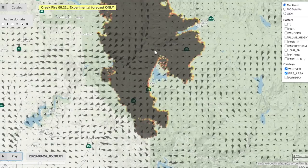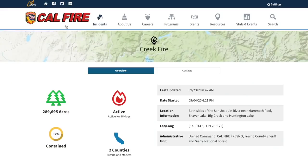Now again, this doesn't take into account fire suppression tactics, so I don't actually think all of that is going to burn tonight, but it's something interesting to point out. So when it comes to the Creek Fire, we are now up to 289,000 acres. This has continued to go up, but it's certainly not those 100,000 acres a day that we're seeing sometimes last week and really throughout this entire fire season with a number of our wildfires.